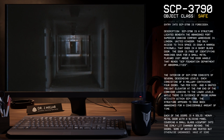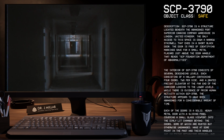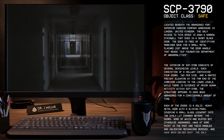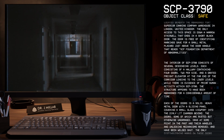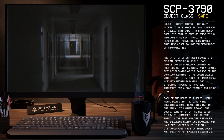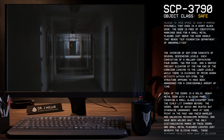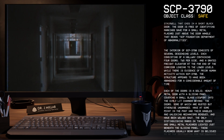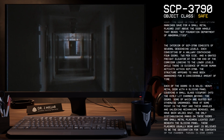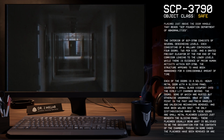The interior of SCP-3790 consists of several descending levels, each consisting of a hallway containing 4 doors, 2 per side, and a graded freight elevator at the far end of the corridor leading to the lower levels. While there is evidence of prior human activity within SCP-3790, the structure appears to have been abandoned for a considerable amount of time. Each of the doors is a solid heavy metal door with a sliding panel covering a glass viewport into the dimly lit chamber beyond.